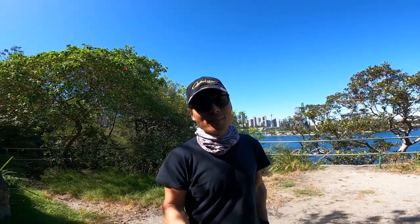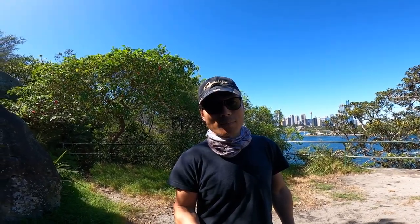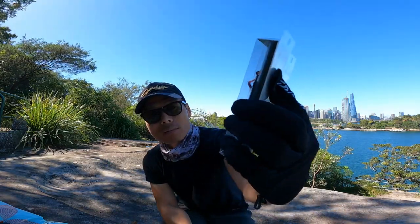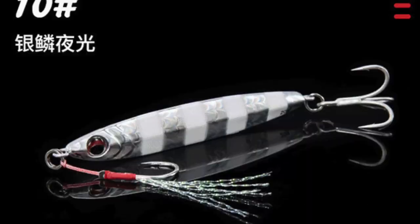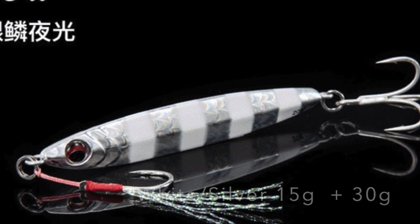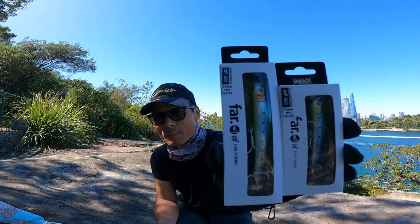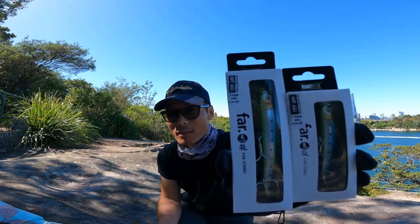Okay, today I would introduce you to two best lures for jigging, as I always use them nowadays. White and silver, this color. And also I bought the blue and silver color. It's also 15 and 30 gram. And also this lure is a pencil or stick bait. The small one is 9 gram and the big one is 19 gram.